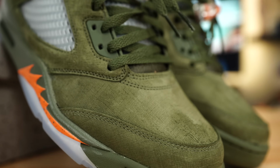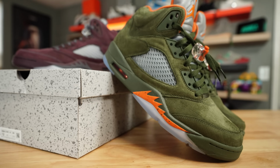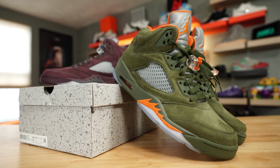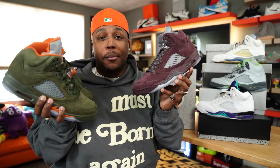Listen, y'all let me know down below if y'all gonna be going for these. If you are, I hope you can get that retail dub again. Back 18 years later, they finally let us get them back. And of course, I gotta keep doing it. They brought back the burgundies as well.